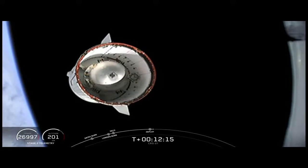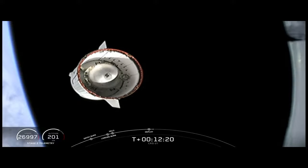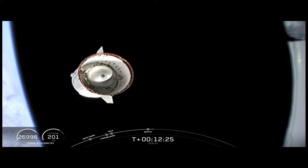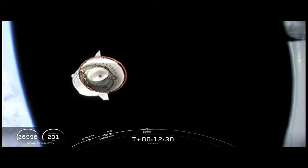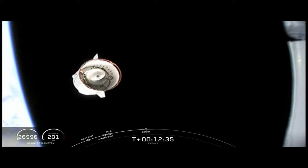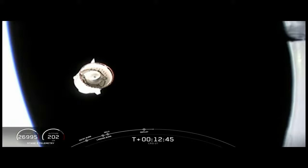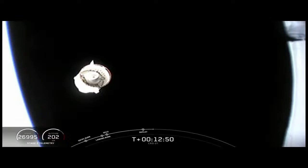Dragon is carrying approximately 6,400 pounds of cargo to the International Space Station on this mission. A small portion of the cargo represents supplies for the astronauts, things like food and clothing, but most of the cargo represents science going up to the space station. The International Space Station serves as the world's leading laboratory for cutting-edge research and technology development that will enable human and robotic exploration of destinations beyond low Earth orbit, including the Moon and even Mars. The Dragon vehicle is just beginning its journey. It has about 26 hours before reaching the space station.